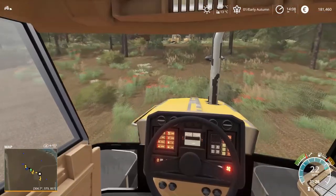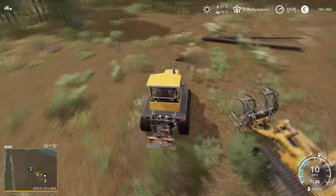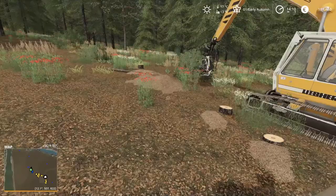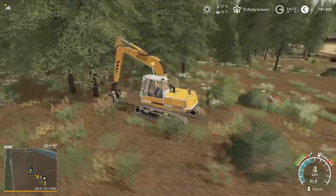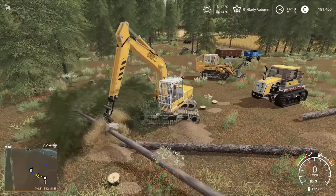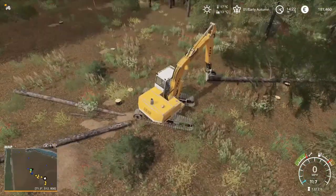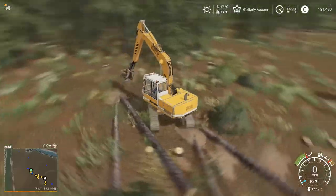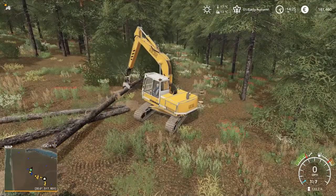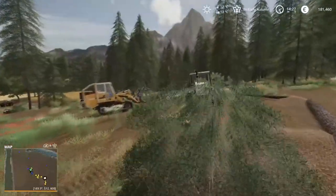I don't think we've got too much of the wet logs up here at the moment, so we may cut down a couple of other trees quick as well. But yeah, we got those ones there. And yeah, let's turn this off. Give it a quick try out, shall we?